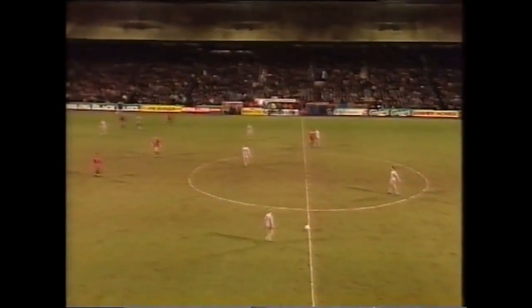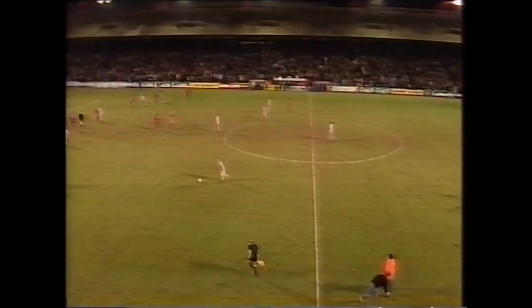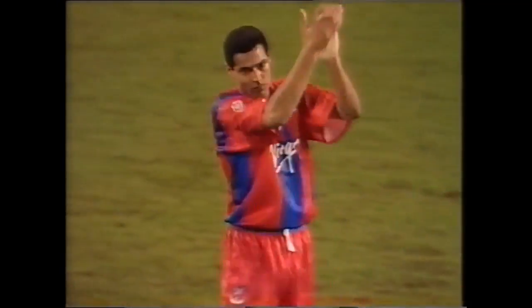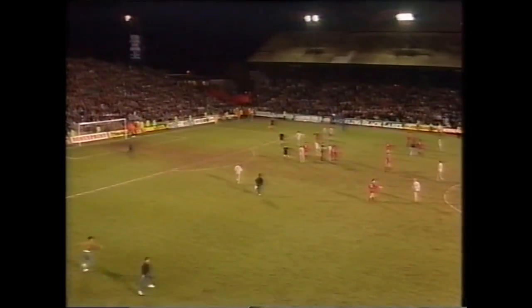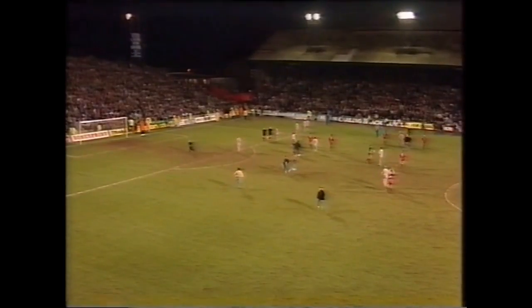Now Gillespie, there goes the final whistle, though. And Palace have won. And the race for the championship now truly on. Mark Bright's goal after 42 minutes. Arsenal just 1 point behind Liverpool. Palace now just 3 points behind Liverpool.